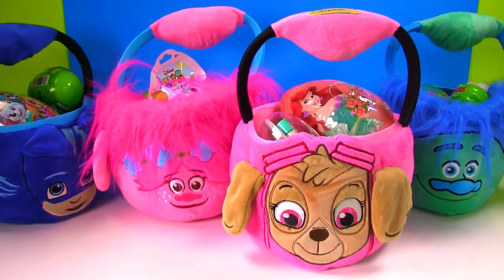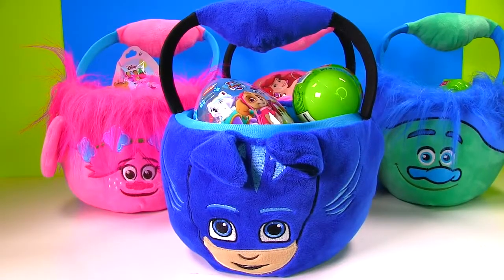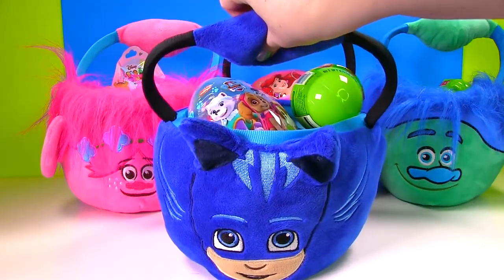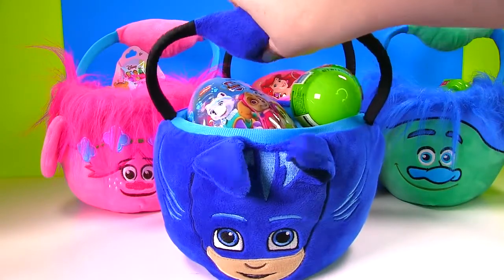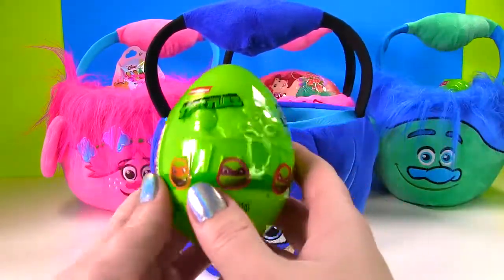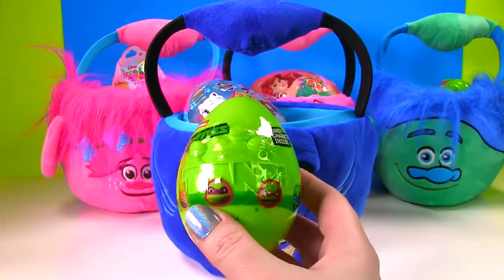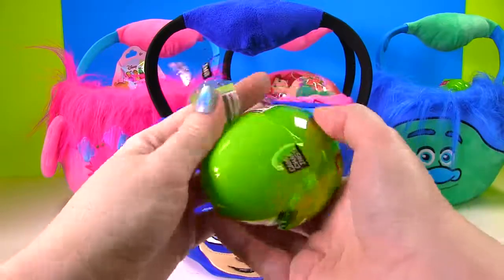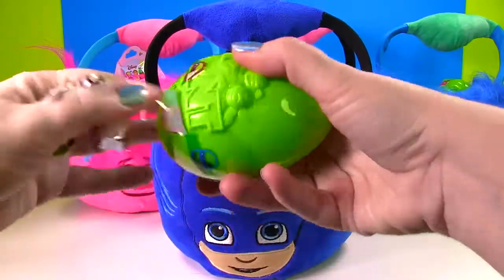Show. Hi, everyone. We have so many super fun Easter baskets to look at. Let's check out all these eggs and toys. Up first, it's Catboy. And watch what happens when I squeeze his handle. Wow, his ears pop right up. That is so fun. Well, right off the top, we have a Teenage Mutant Ninja Turtle egg. Look at those turtles. Let's see what's inside.